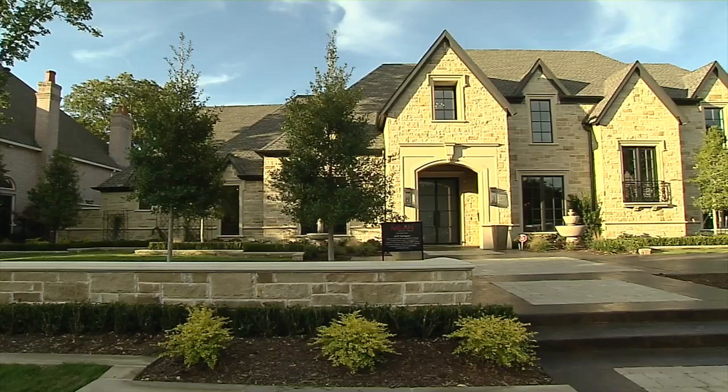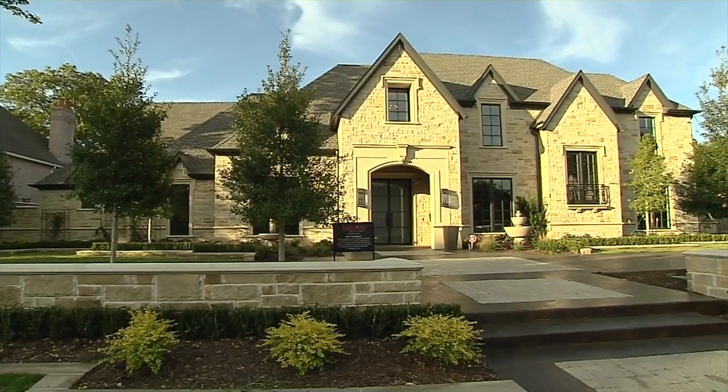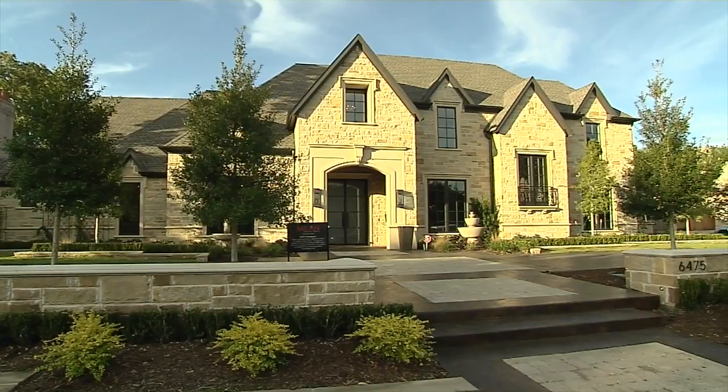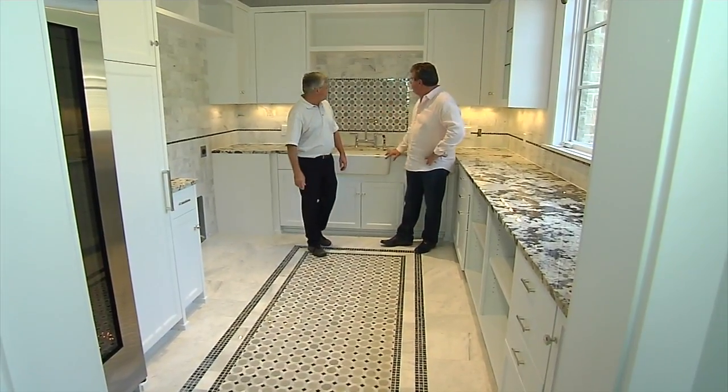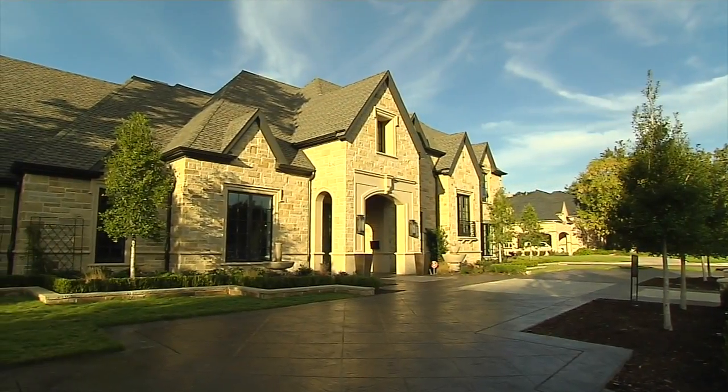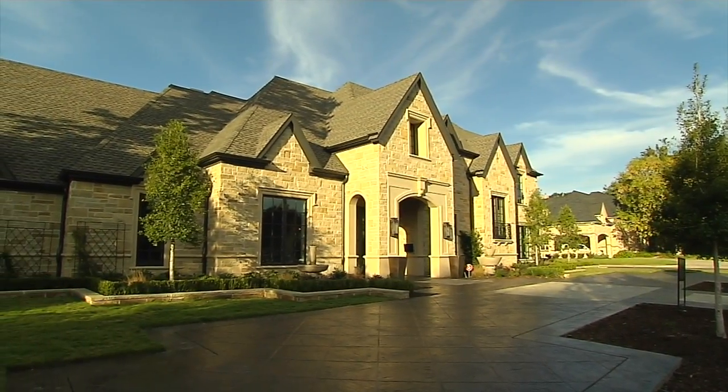And recently we celebrated Milan Custom Homes' lovely, lovely home in Preston Hollow, which is going to look very similar to the one he's building in the hills of Kingswood. We're in the process now of wrapping up the house. Should be closing here in the next week or two. It's been a long road, but it's been quite an enjoyable experience.